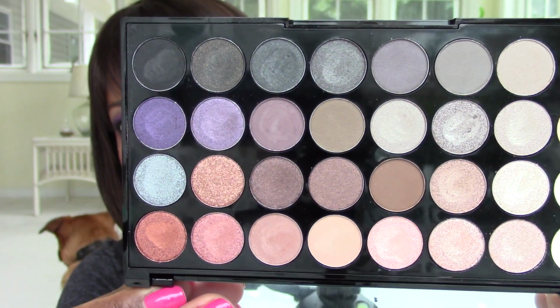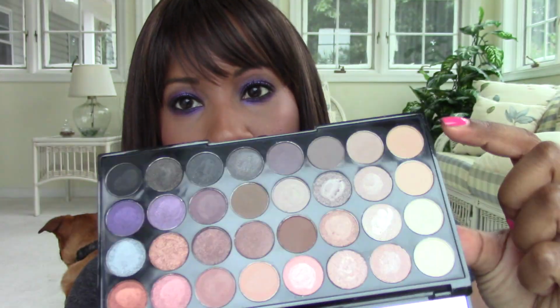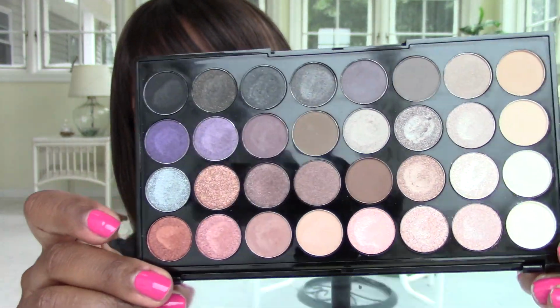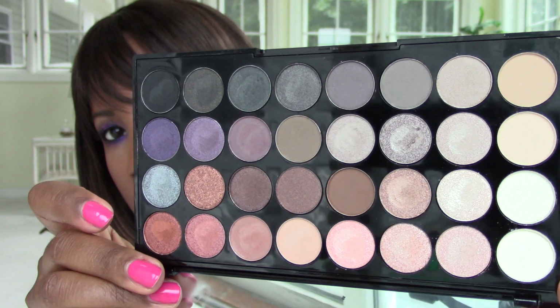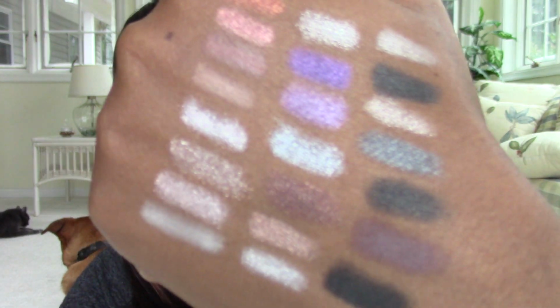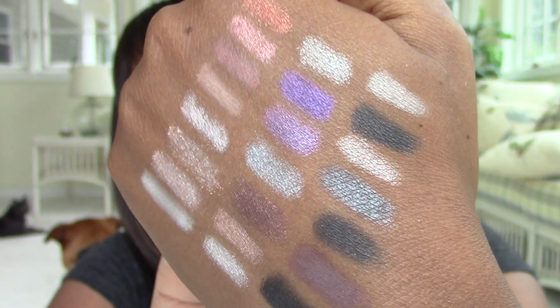I was really interested in the purples over here. So again, this is the palette. These are the colors. Very, very pretty. A nice wide range from light to deep. There are mattes here. There are satins here. Very, very pretty. And I went ahead and, as I said before, did quite a few different swatches.